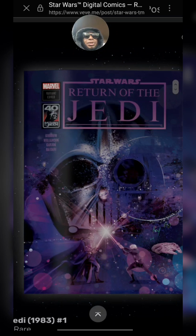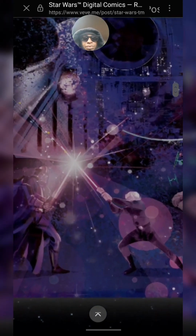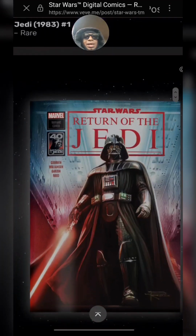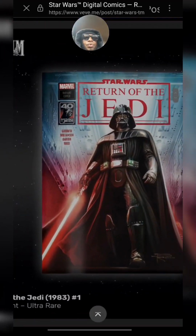So Star Wars speaks for itself. Yeah, she got busy on this. It's got like a watercolors type of vibes going on. I like that. So let's see the ultra rare, and this is the Rude variant.